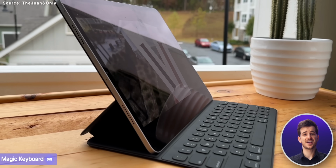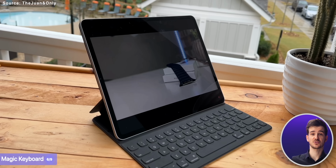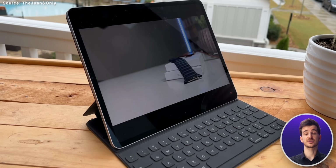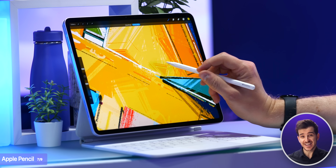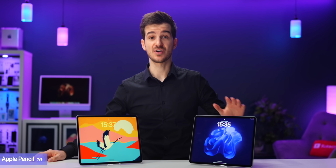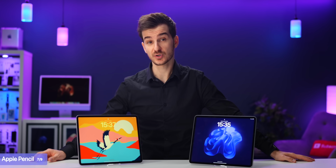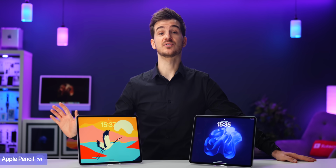It doesn't come with a trackpad and the keys are also quite mushy, but hey, if you want a more affordable keyboard for your iPad that's also made by Apple, that only works with the iPad Pro. Which brings us to the Apple Pencil. And the Apple Pencil is actually the main reason why you should consider the M2 iPad Air as opposed to the M2 iPad Pro. And that's because, unlike the Pro, the Air also supports the new Apple Pencil Pro, which comes with a number of improvements.